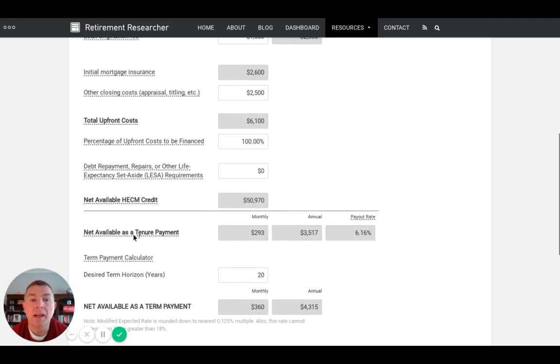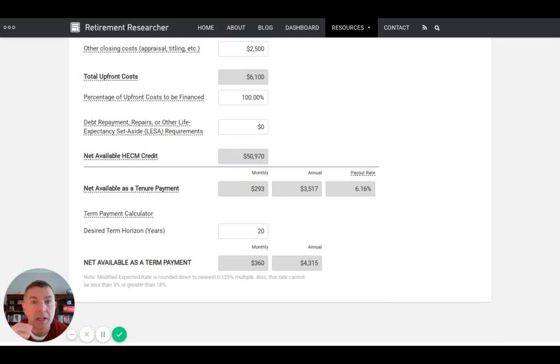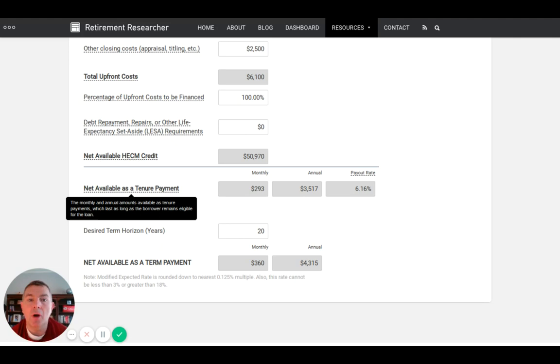Now, they can take it out as a 10-year payment, or they can take it as a term payment, or they don't have to take it out. In this case, you want to generate income. We're trying to generate $500 more a month. So if they take it as a 10-year payment, the monthly and annual amounts of 10-year payment, which lasts as long as the borrower remains eligible for the loan. That says, i.e., they die or they forget to pay their property tax and they get foreclosed on.